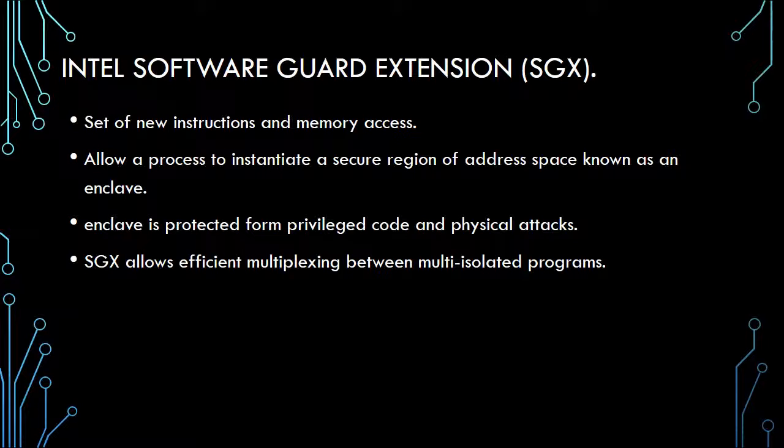As we previously defined, SGX is a set of new instructions and memory accesses that allow a process to initiate a secure region of memory address space known as an enclave, while cache-resident enclave data is protected by CPU access controls. SGX also allows CPU-based attestation, allowing a remote system to verify cryptographically that specific software has been loaded within an enclave and establish shared secrets, allowing it to bootstrap an end-to-end encrypted channel with the enclave.